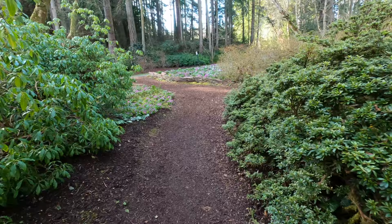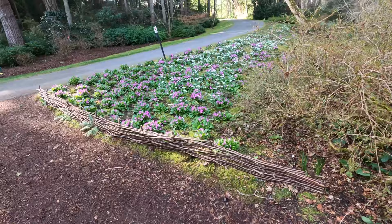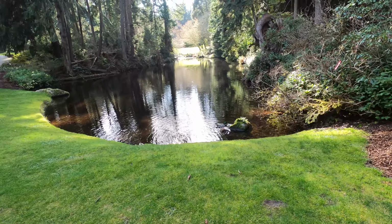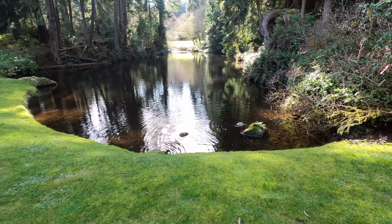This is a little, I think this gets flowers. Wow, look at all the primroses. Jeez, I want primroses like this. Some ducks. Wow, their water is so much clearer than ours.